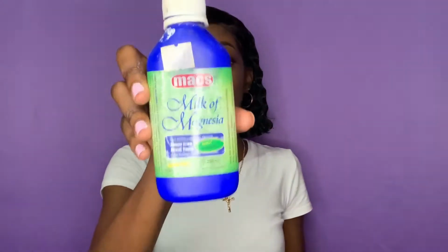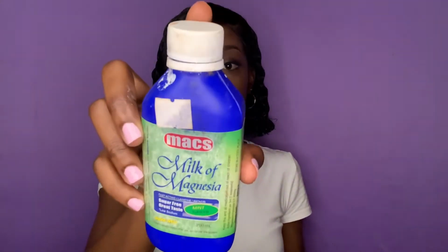So yeah, the first item that we have is this Max Milk of Magnesia. I got this from a local pharmacy. I use this as a face primer, so you can get this in a local pharmacy.